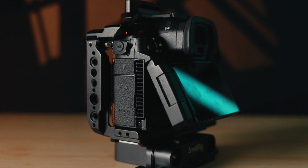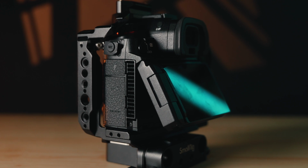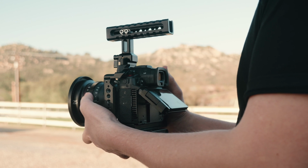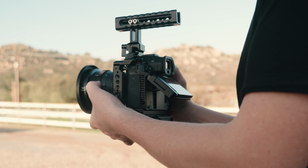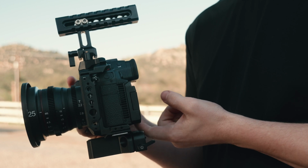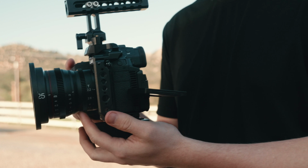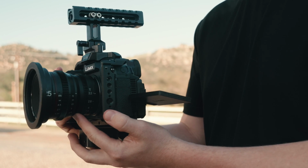Now, the first thing that I love about this is the flippy out, flippy up screen, which needs a better name, but that screen has been one of the things I've missed the most using the S5 IIX and the G9 Mark II, is not having the flippy up screen. I think it's so practical to be looking straight down at your camera and your lens aligning with your screen and seeing what you're seeing. When your camera is off center just a little bit, you're looking off to the center while your lens is over here, and it can just kind of throw you off balance whenever you're filming.